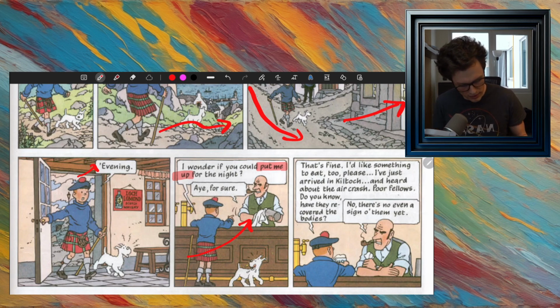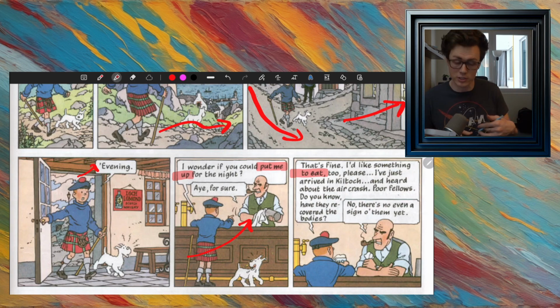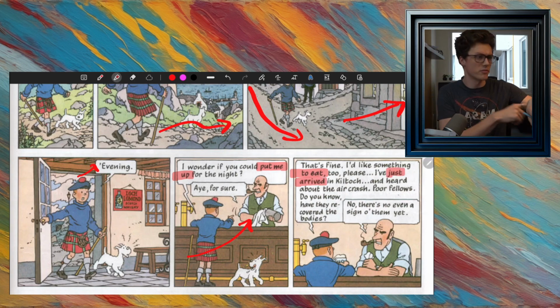And then, that's fine. I'd like something to eat too, please. I've just arrived in Kiltach and heard about the air crash. Poor fellows. Do you know, have they recovered the bodies? And so now Tintin's looking for more information, right? So first he wants some food, right? He's hungry, right? I want some food. I'm hungry, please. I just got here. I just arrived, right? Just not 5 minutes ago, I got here to Kiltach.